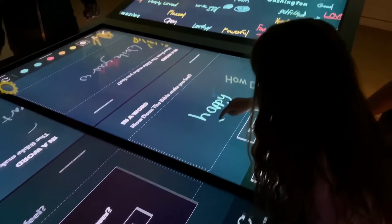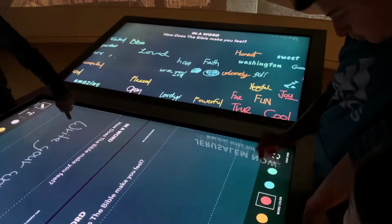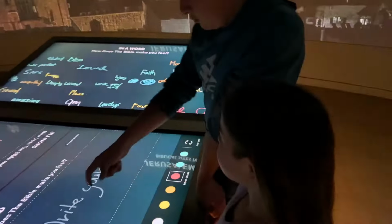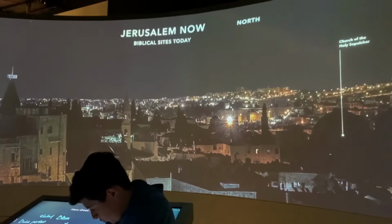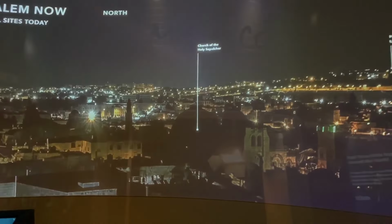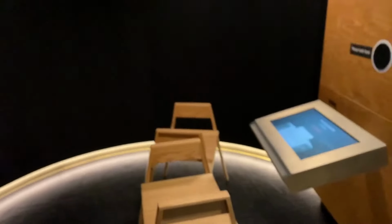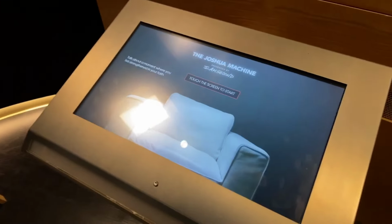This next room had an interactive touchscreen where you would pretty much write a word on how the Bible makes you feel, and it would display it on the screen there at the top. There was also this little recording studio called the Joshua Machine, where you could go in there and do a private message with the door closed, just a testimony on what you got out of the museum.